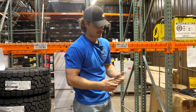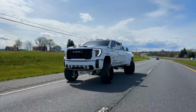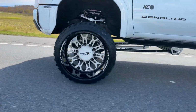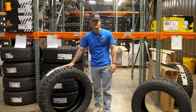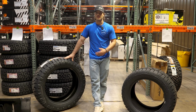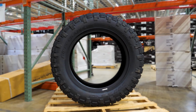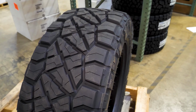Another big factor is going to be how you drive, how much you drive during the year. Both of these tires next to me, this one's going to be an RT. This guy is a Ridge Grappler, so it's just an AT. But that being said, these are both phenomenal all-terrain tires. One is going to be more efficient on the highway than the other, the Ridge Grappler is, at least from what I know. I haven't even tested this thing yet. But Ridge Grappler is phenomenal on the highway as well.